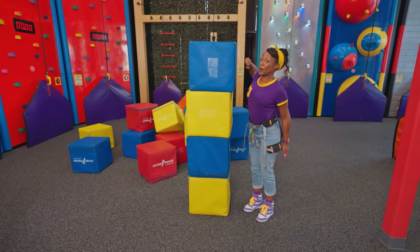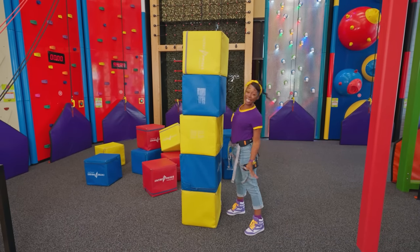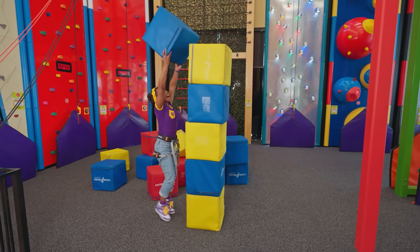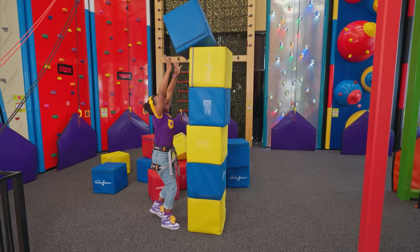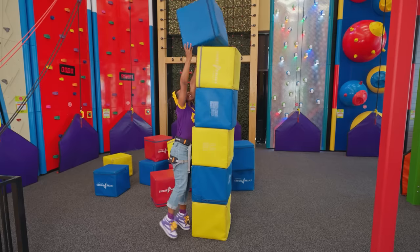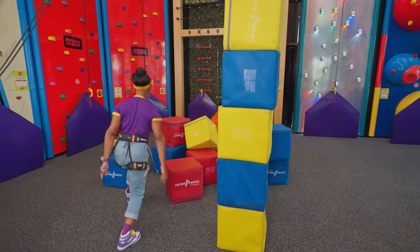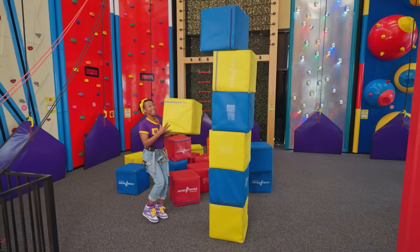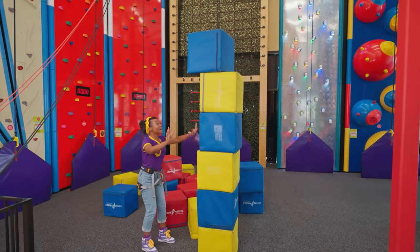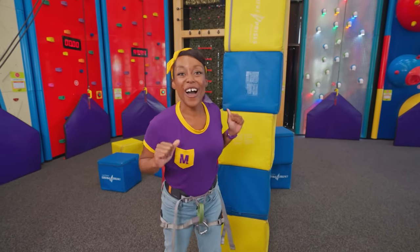Let's put another yellow one on top. Whoa, it's getting so high. Another blue at the very top. Ooh. Oh, whoa, I got it. Cool. Let's see if we can put another yellow one on top. Okay, here I go. Whoa! Awesome! That was so much fun. Let's find another wall to climb.